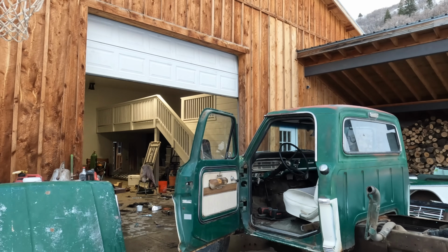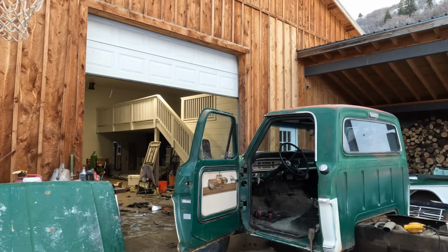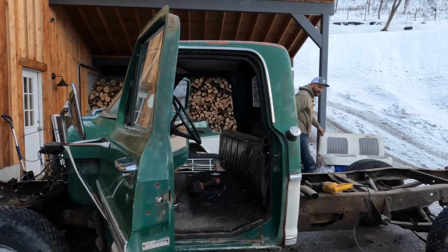Part of the resistance I had in originally buying this truck was the little bit of rust I could see in the cab corners and the floor pans. But I've been telling myself for the last couple of months that the rust isn't that bad. Now I get to find out for sure.